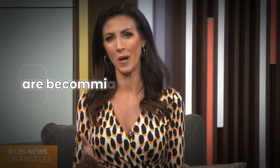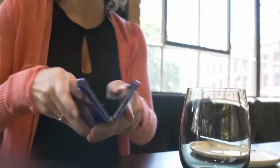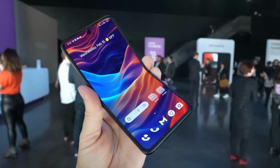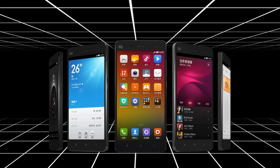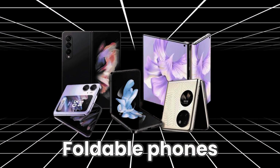Foldable phones are becoming increasingly popular worldwide. You can find them almost everywhere you go. In the modern technological world we're living in, futuristic advancements are getting popular. Currently, every household in the world has at least one smartphone. These phones can do so much, but can they fold in half or open up to a larger screen? That's where foldable phones come in.